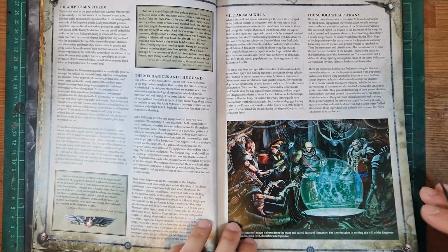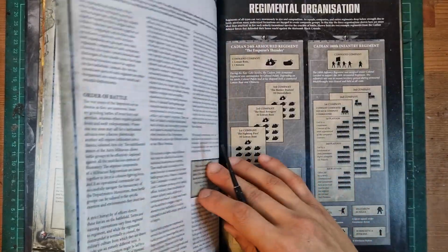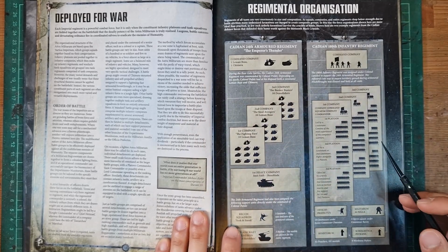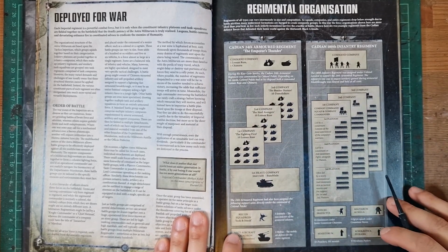Or I think I've read in a couple of books, it's cool, where they'll get a supply drop, and the supply drop is toothbrushes and combs as opposed to bullets and ammunition.